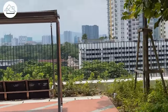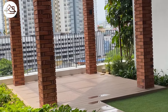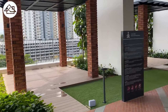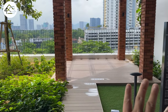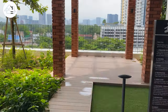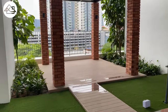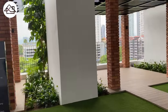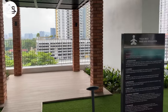Swing. Okay, here is the yoga deck. We have the yoga deck so that you can do your yoga or the yoga enthusiasts. Imagine putting your yoga mat here, doing some yoga poses for your Instagram. You know how Instagrammable it is. You instantly get a lot of followers, man. Three decks for you, okay?